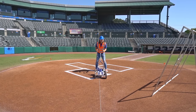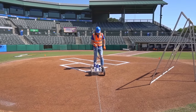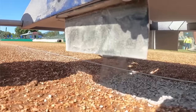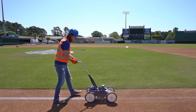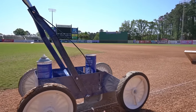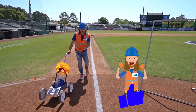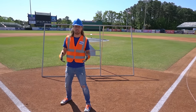Now, it's time to paint the first base foul line. You have to make sure that you stay really straight and even with our string line. There we go. I think it did pretty good on that line. It looks pretty straight. This field is looking great, don't you think? I can't wait to watch this game tonight.